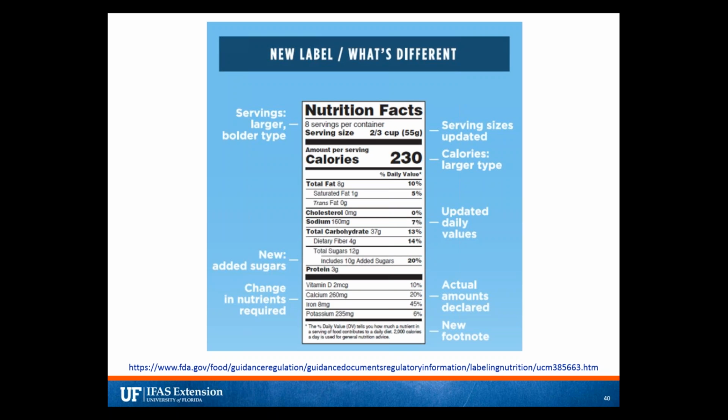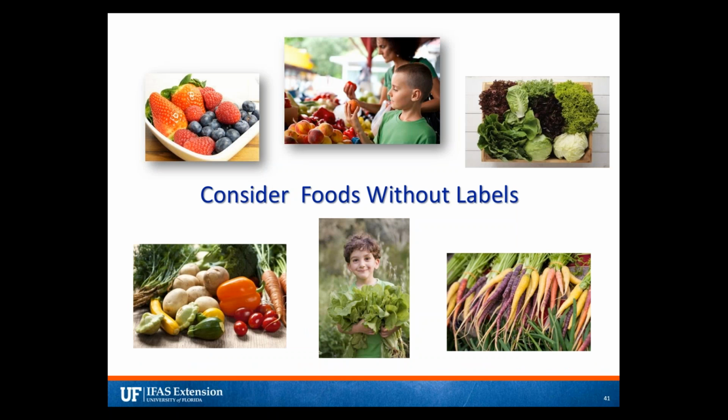But do read, no matter which kind, make sure that you do read labels and find out what's specific to you. There's nothing worse than eating a package of something and realizing that what you thought was a package of 200 calories actually had 2 servings in it. All right, next one, please.